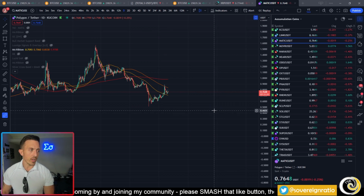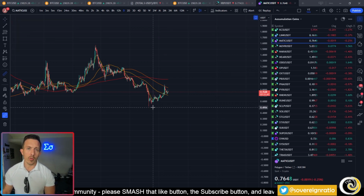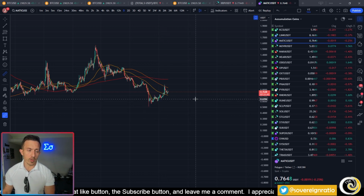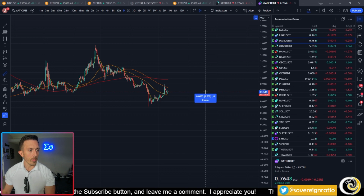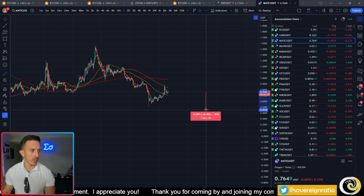As far as downside is concerned, though, we have been looking at potentially a big fall off of a cliff for the ETH BTC pair. And if that were to happen, I'm looking at a 30 to 40% correction in altcoins. Just taking a look at Polygon from current valuation, a 30% correction would put us at 53 cents. A 40% correction would put us at 45 cents.